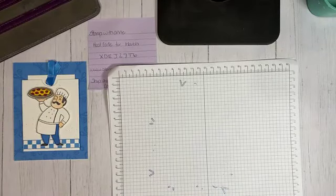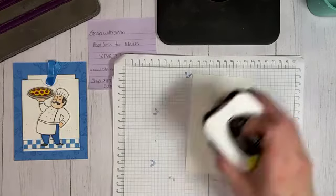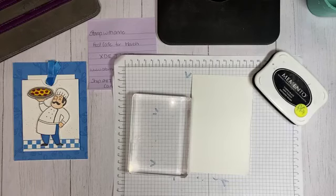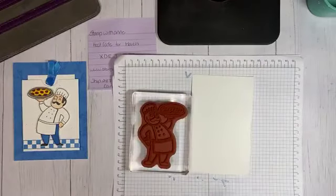I'm going to bring in just a piece of paper. I'm going to bring in Memento ink. Memento ink is my go-to black, especially if I am using our stamping blends, and we are using stamping blends tonight. And I am going to get this guy here, the little pizza guy.